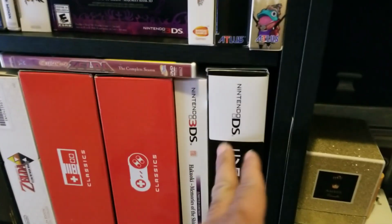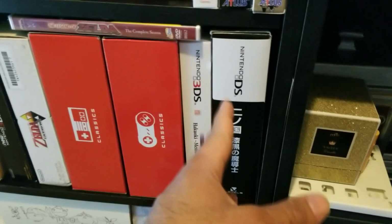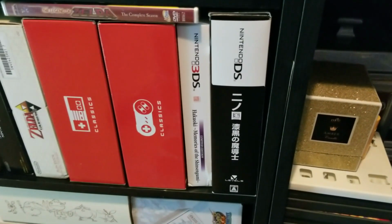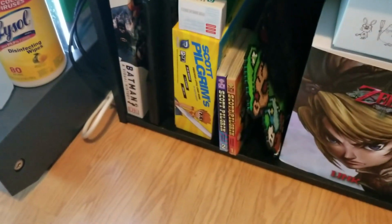Collector's editions. This is Ni no Kuni, 3DS or DS version. It has the book in Japanese. Really cool. I don't know how to pronounce that, but Hype gave that to me. He gave the outer part to me, and I got the game like a couple years later.